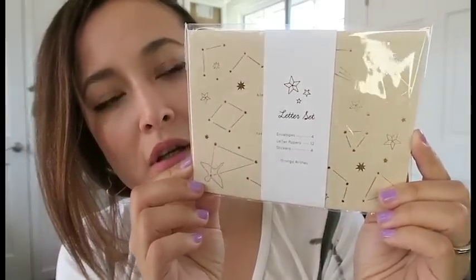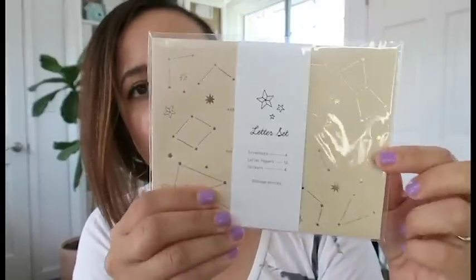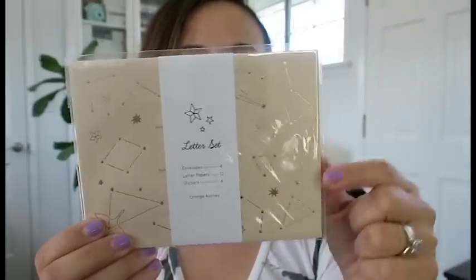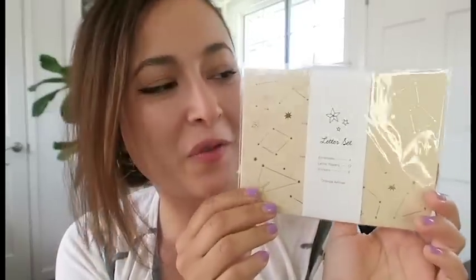Star one with star foil. So this series, they had, I believe, 3 or 4 colors, and I picked this peachy tone. There's 4 envelopes, 12 letter papers, and 4 stickers. So the letter papers are just this size. They're not very big. And the envelope is just embossed with golden stars. Super, super duper cute. I kind of want the other colors now, but we'll wait for a while.